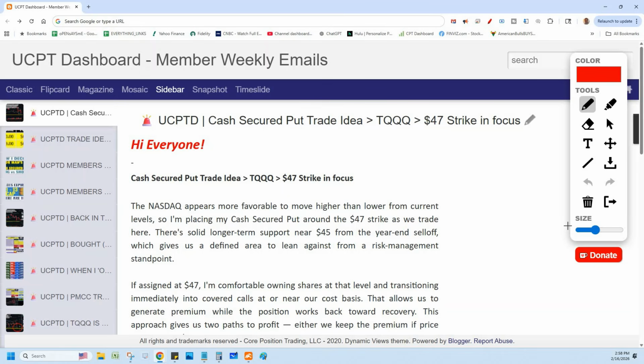I'll tell you what, TQQQ is one of my favorites. It is the NASDAQ. It is a 3X leveraged ETF. We use the 3X leveraged ETF because we can make more premium.